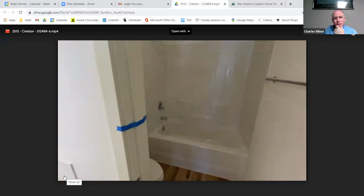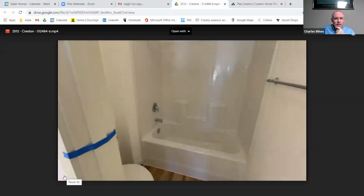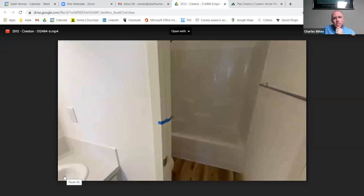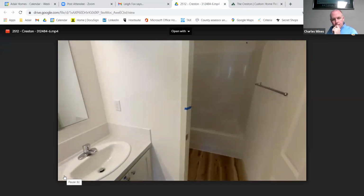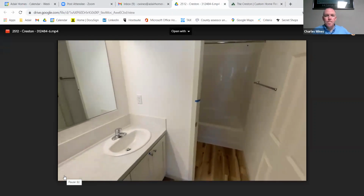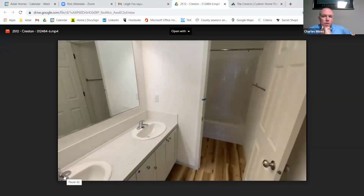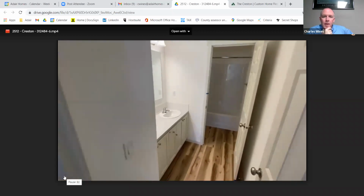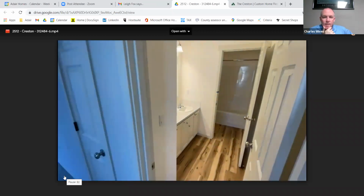So the house is just getting ready to get done. So we got the blue tape everywhere to identify little nicks and dings that we're coming back to fix and working with our contractors on. Mirrors come standard in the bathroom. Nothing too special, nothing ornate about them. So a lot of people trim them out if they like and things like that.